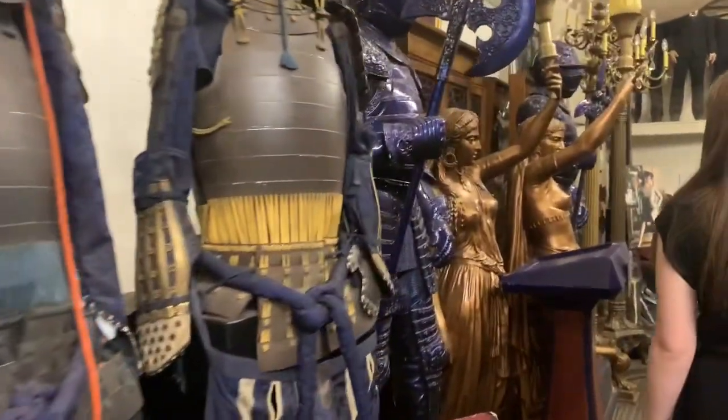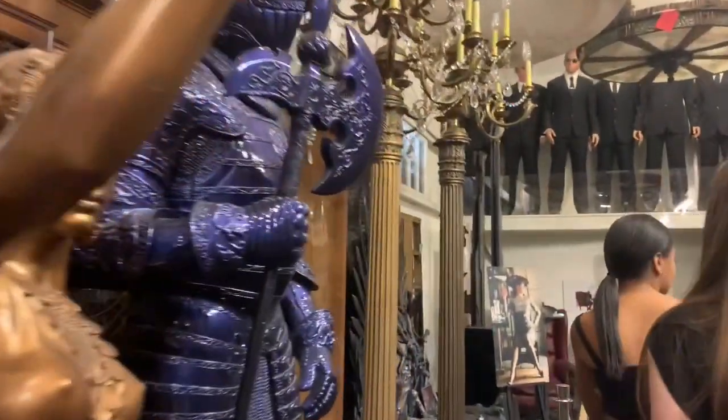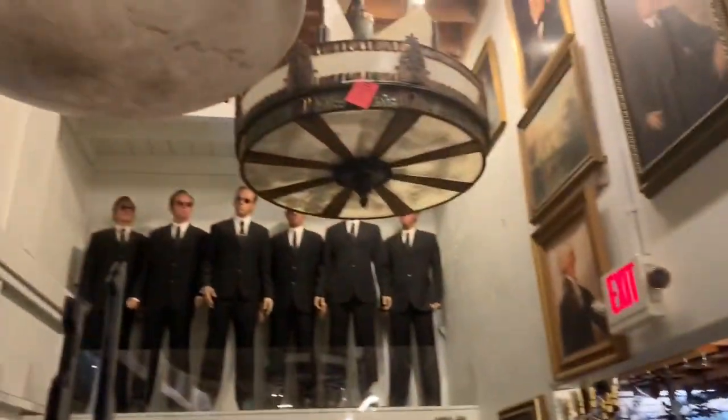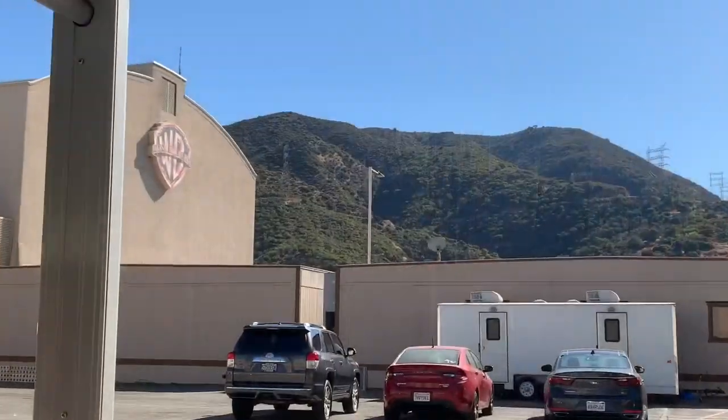Series. We do have Conan O'Brien's Iron Throne. The real one actually is in Ireland, but this is Conan O'Brien's personal seat over there. Iron Throne. And yes, learning Matrix.